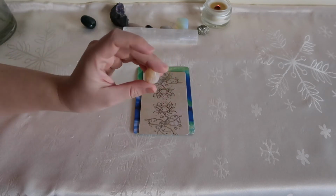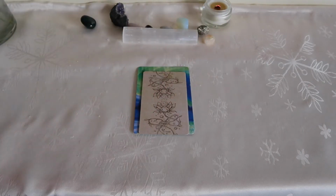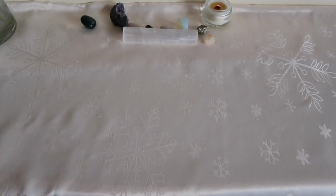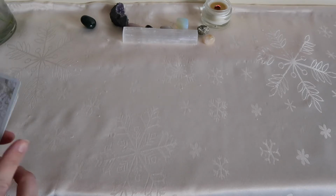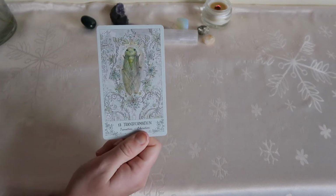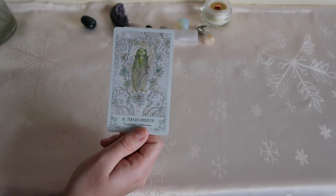Hey pile 2, if you chose the citrine crystal, this is your reading. So we're looking at what makes you attractive. So this can be physically, it can be like mentally attractive. That's not the word I want, but I can't think what it is. So you have your tarot, you have a transformation card, which is the death card in normal Rider-Waite.